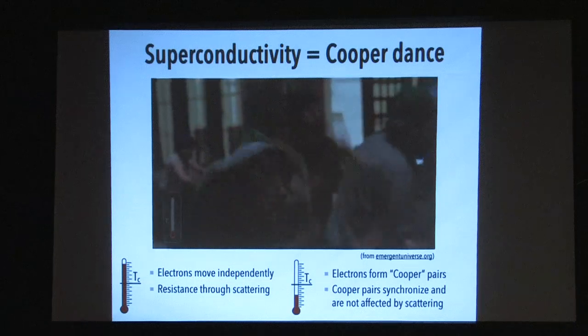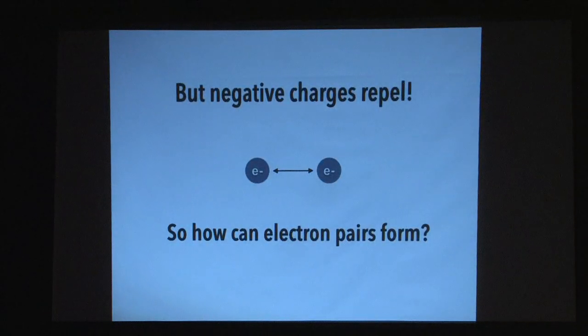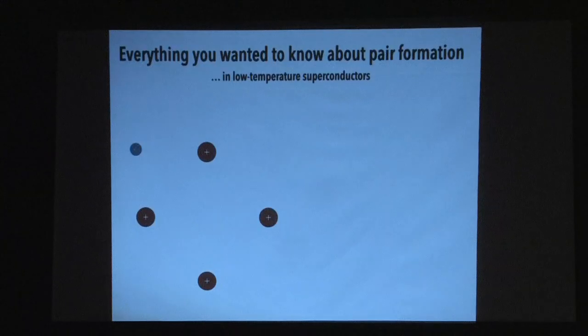OK. So the big question, of course, is, these are electrons. They have a negative charge. And as you know, negative charges repel. So why in the world would these electrons form pairs? And here is everything you wanted to know about why this happens. This applies to the low-temperature superconductors, so not the type of materials you've just handled. These are different. And this is what's going on there.